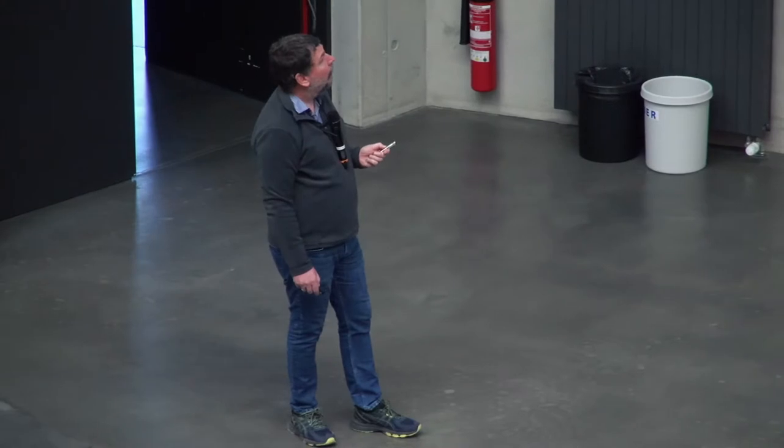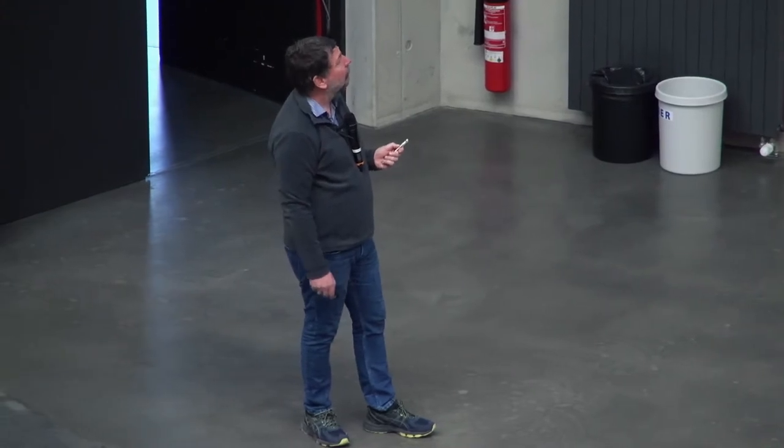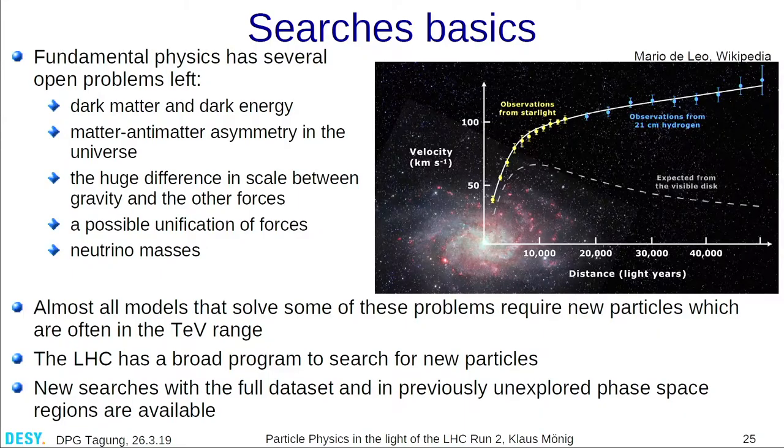So why are we doing searches? So first of all, fundamental physics has several open problems left. So there is dark matter and dark energy, which we don't understand. You know these famous rotation curves, where the rotation of the gas outside in the galaxy is much faster than expected if only visible matter would be there. So there is a huge difference.